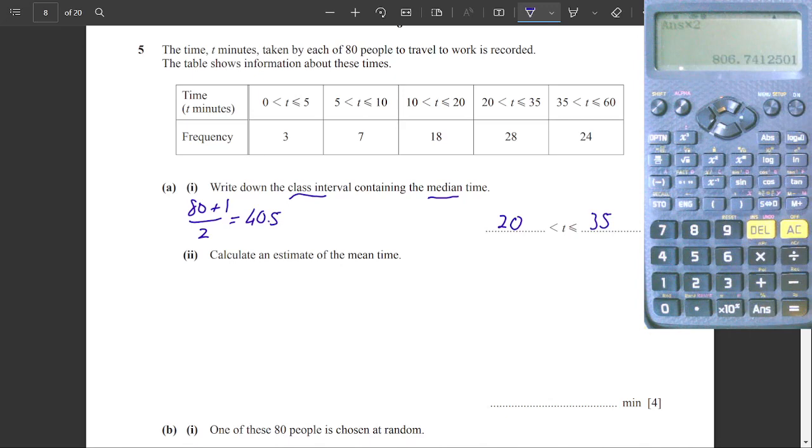Okay. So these three people took somewhere between 0 and 5 minutes to get to work. We don't know exactly how long it took them. So we're just going to take the average, what we assume, which is halfway between those two times. So we're going to assume it took them round about 2.5 minutes to get to work. It is not exact. That is why we are calculating an estimate. So those three people taking 2.5 minutes to work, that's a total time of 7.5 minutes.